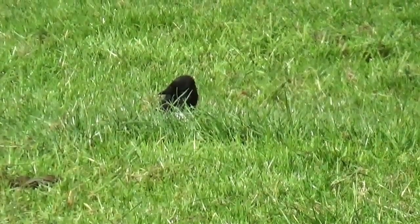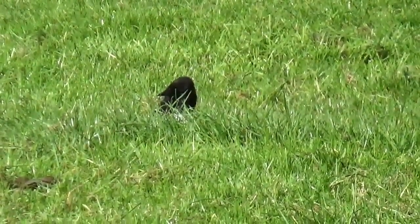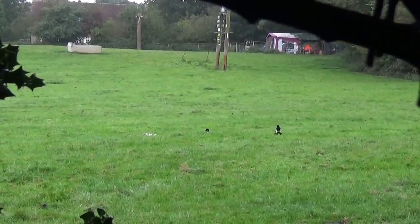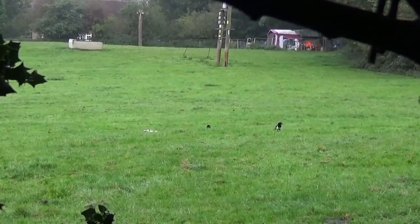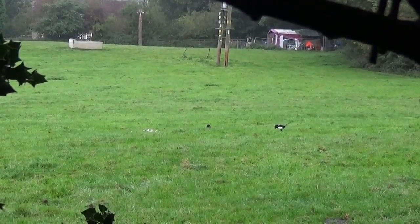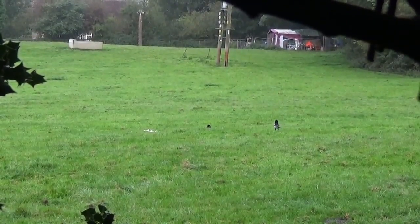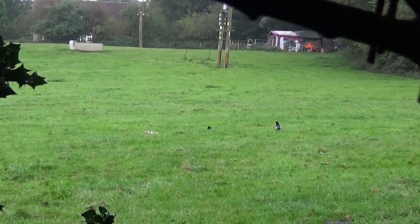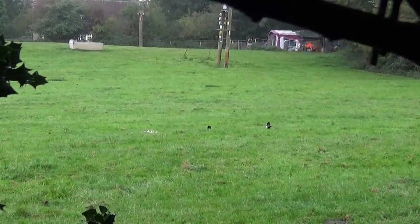There we go, just a close up image. You can see it's sat up nice, you can't see its body because of the grass, but as you can tell, it's worked. Got another magpie showing interest straight away. It lands about 2 or 3 yards away from the wood pigeon. As soon as it stops moving, it presents a shot.